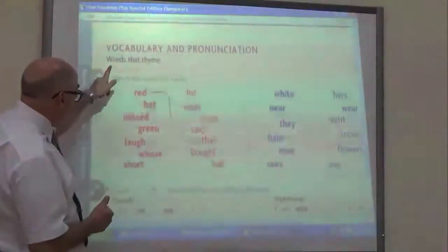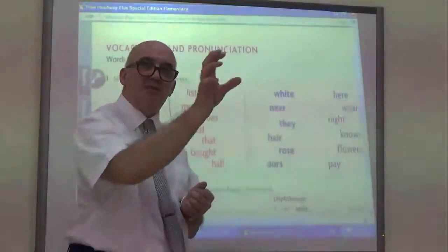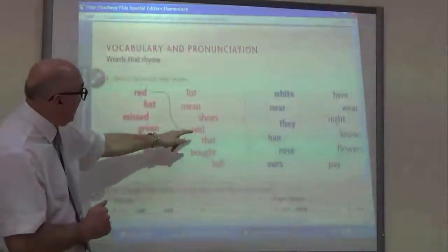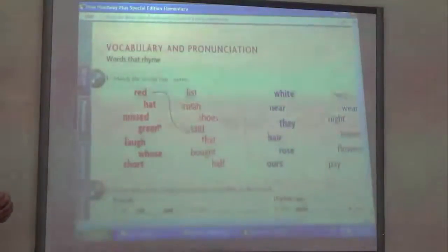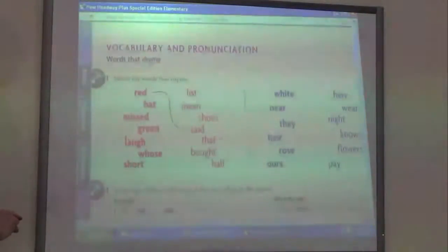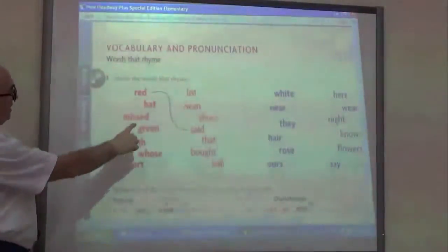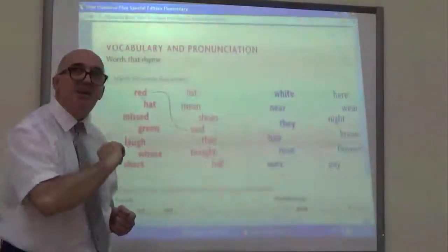So today's lesson talks about words that rhyme. Rhyme is a sound that sounds the same as another word, and that word sounds the same as another word, so they have a kind of rhyme to them. So, first of all we have red, which rhymes with said. Mr. Gregory, what does hat rhyme with? It would be hat and that. Yes, very good. Hat rhymes with that. Mr. Gregory, what does mist rhyme with? Mist and list. Yeah, mist rhymes with list. And here, the ED sound is a T, mist. We'll come back to that shortly.